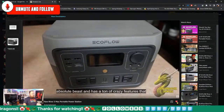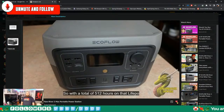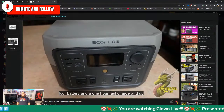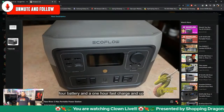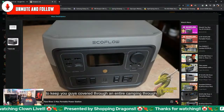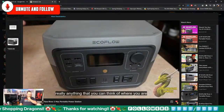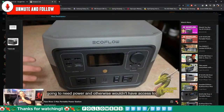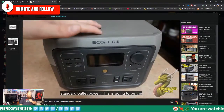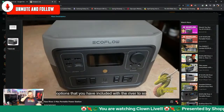This thing is an absolute beast and has a ton of crazy features that I think you guys are going to really enjoy. So with a total of 512 watt hours on that LiFePO4 battery and a 1 hour fast charge and up to 1000 watts of output, this thing is going to keep you covered through an entire camping trip, through a weekend getaway, through storms, through blackouts, really anything that you can think of where you're going to need power and otherwise wouldn't have access to standard outlet power, this is going to be the one for you. So what we're going to do is dive in and take a look at all of the options that you have included with the River 2.